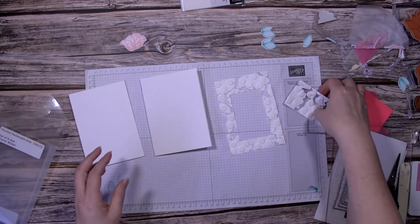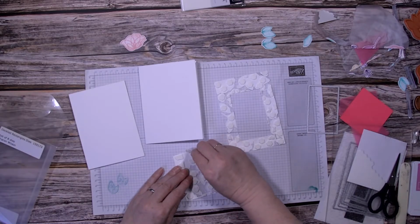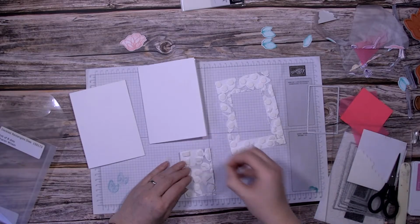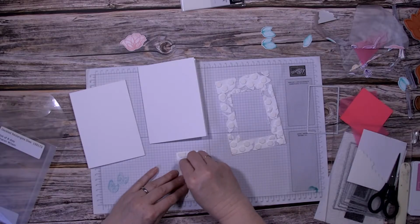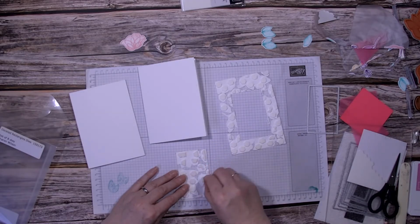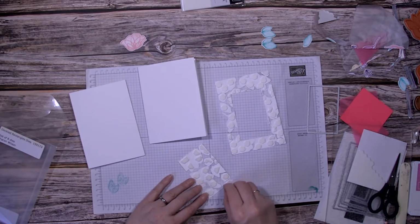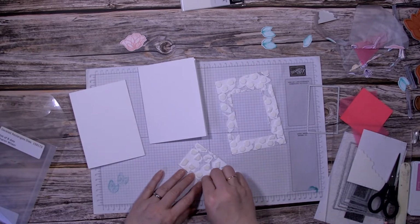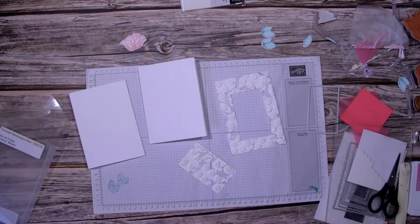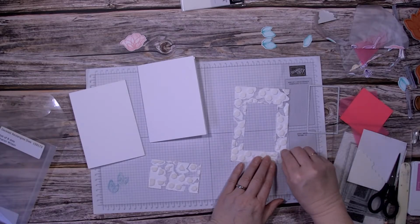So now that I've done that, you want to go through and take all the backing paper off. This is where it would be really handy to have all the dimensionals coloured in. So I know there's a few demonstrators that just draw lines on their dimensionals so they can see when they've taken the backing paper off.